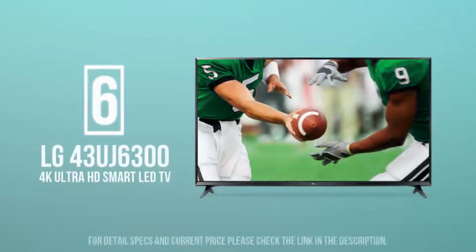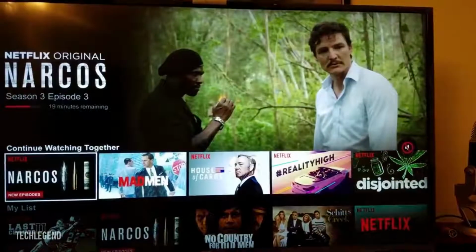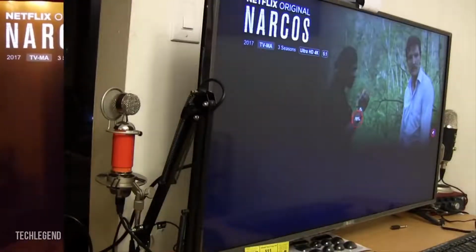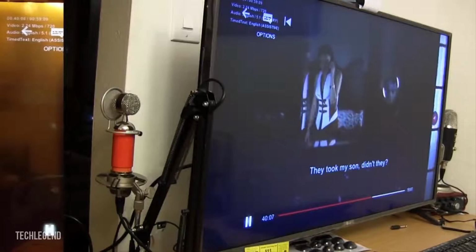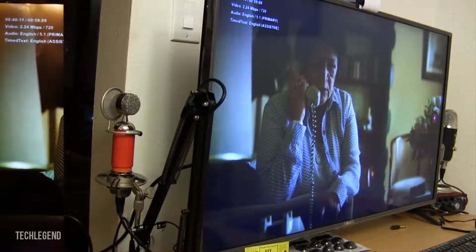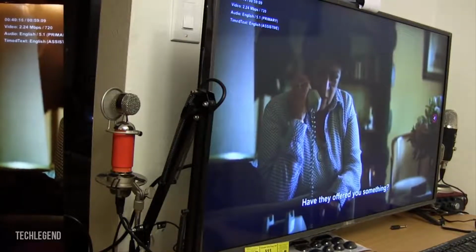In number 6, we have the LG Electronics 43UJ6300 4K TV. Don't let the price tag fool you, this is an awesome TV. Picture is great, WebOS 3.5 is fast and simple, sound and features are great as well. By no means is it horrible or ugly, but it isn't as flashy and minimal as some of the other TVs. This is a great budget 4K TV you can buy in 2018.